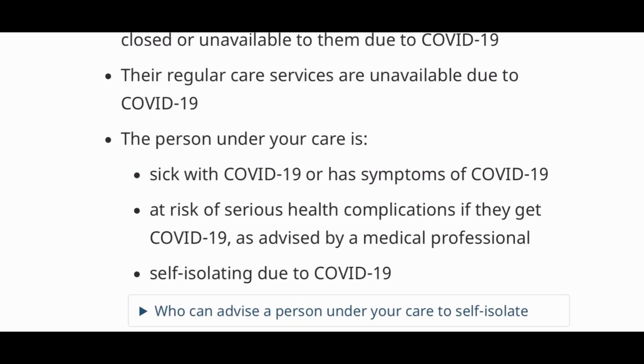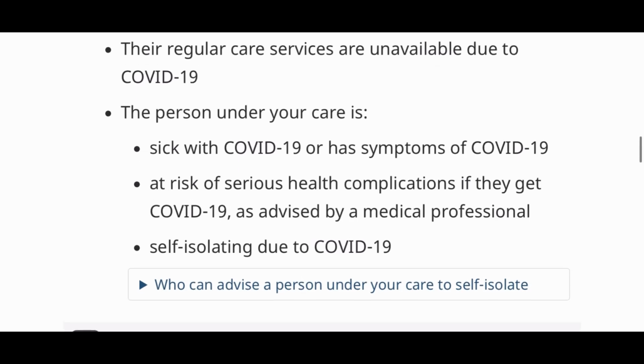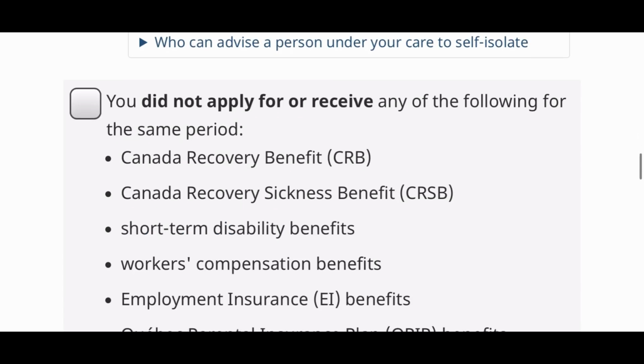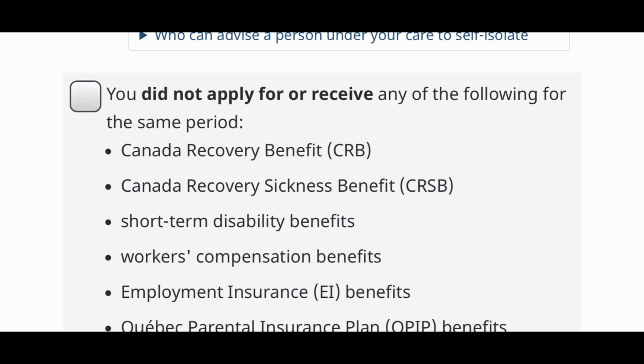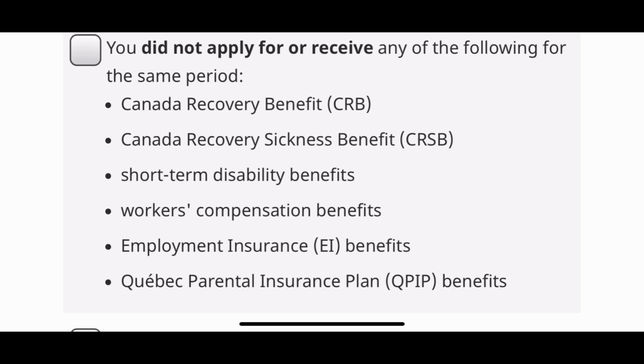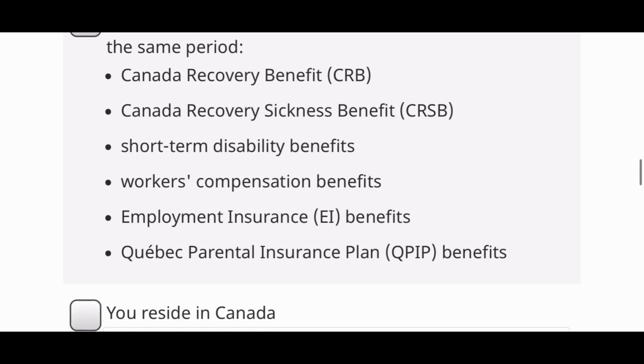The person under your care is sick with COVID or has symptoms of COVID. They might be at a serious health risk if they get COVID as advised by a medical professional, or they're self-isolating due to COVID. You also can't double dip, so you can't apply or receive any of the following benefits if you're applying for the caregiving benefit. So the CRCB, the CRSB, short-term disability, workers' comp, employment insurance, or the QPIP.